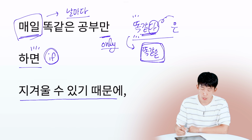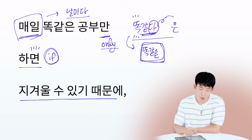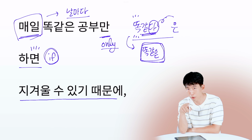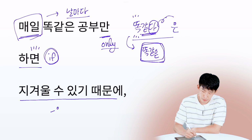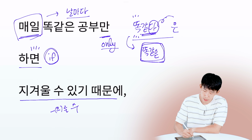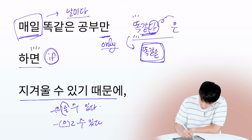So here, 지겹다 is to be tedious, to be boring. It is a grammar point, but I didn't count it. It's the ㅂ irregular verb. But anyway, 을 수 있다 is the grammar point that I wanted to emphasize. Let me actually rewrite that. 을, poor handwriting, 있다. What is even this? Is this 를 or 일?